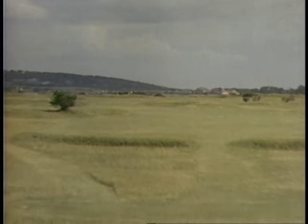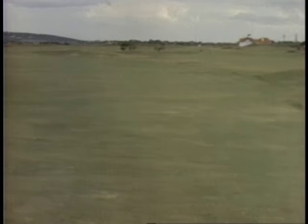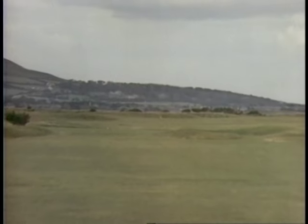The 17th is a relatively short par 5 of 466 yards. The narrow fairway is trapped strategically all the way down both sides. Just before the green, the fairway narrows to a mere 13 yards between two heavily trapped mounds.